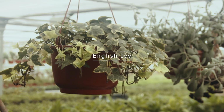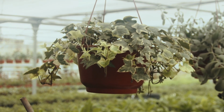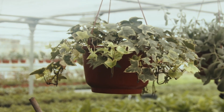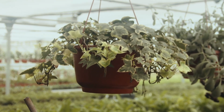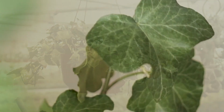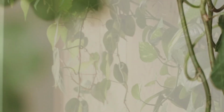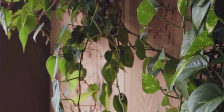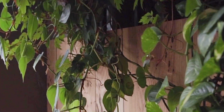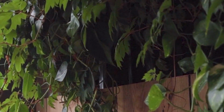7. English ivy, elegant and functional. English ivy is not just a beautiful trailing plant, it's also a natural mold fighter. This makes it an excellent choice for kitchens, where humidity levels can be high. It thrives in moderate to bright indirect light and needs regular watering. Studies have shown that English ivy helps reduce airborne mold and mildew, keeping your kitchen environment healthier. Its lush green vines create a charming aesthetic, perfect for adding greenery to cabinets, shelves, or even a hanging planter.